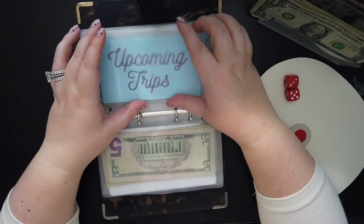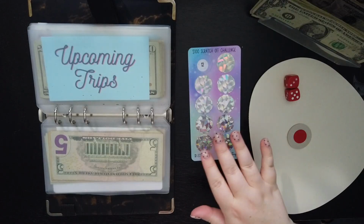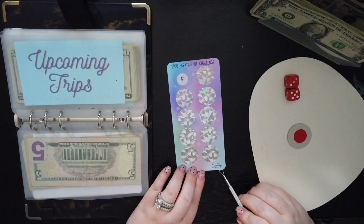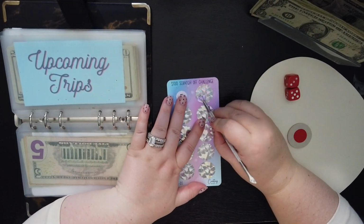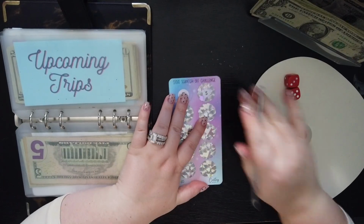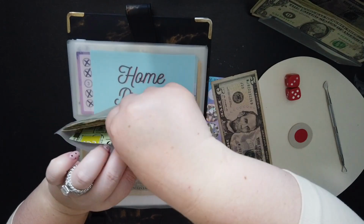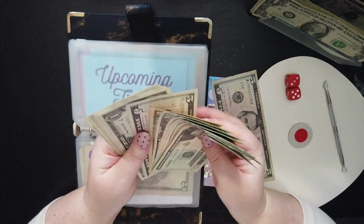Let's move on though to upcoming events, or upcoming trips, I should say. And I need my scratcher. Hold on. So this is from Creating Stacy. It saves 100. So let's see what the next one is. Okay, looks like it's a $5, so that's easy. $5 going in. And our next trip will be for Thanksgiving.